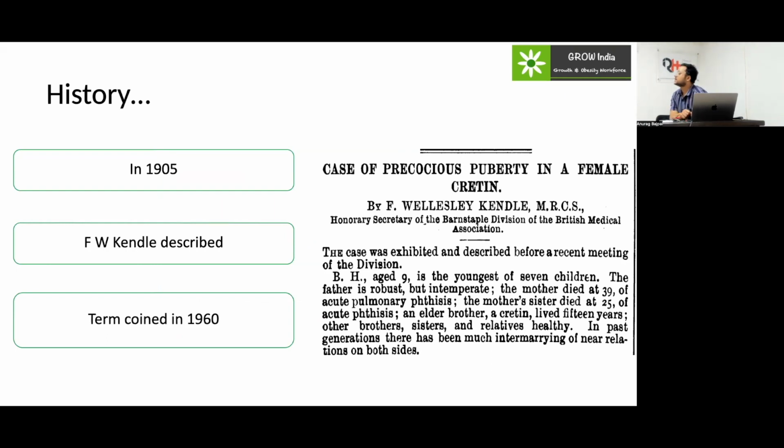Now, regarding the history, this was initially diagnosed in 1905 by Dr. F.W. Kendall, who diagnosed this in a 9-year-old girl child who had prominent features of severe hypothyroidism. But to Dr. Kendall's surprise, there was also precocious puberty instead of the delayed puberty, which he reported in his case report. And in fact, there are reports even from the 1800s, 1850, 70, which talk about that. So when the original name was coined, they mentioned it was 100 years old at that time. But unfortunately, we are still seeing cases, which is extremely unfortunate.